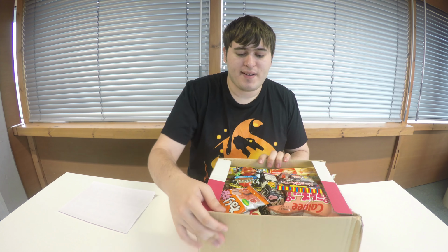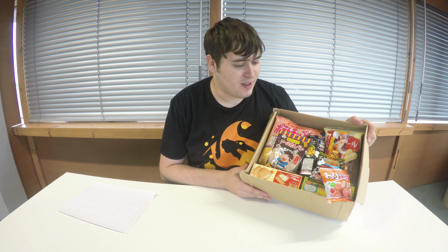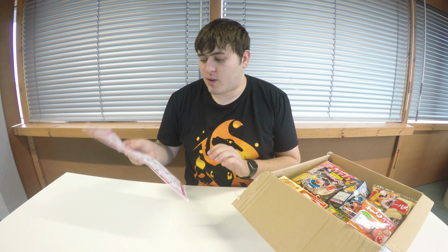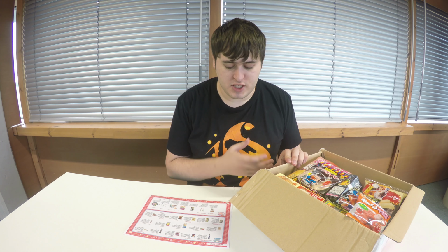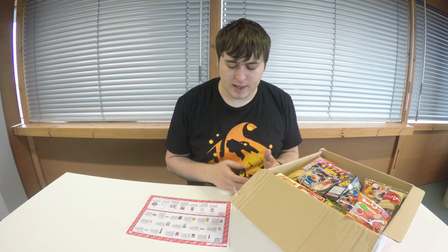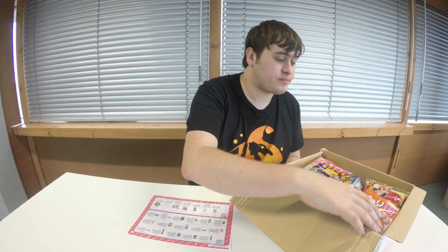It's full to the brim. It's not massively heavy as a box because a lot of it tends to be the savory snacks, but it's normally always full, which is pretty cool. It's very colorful as well. I love how they've presented that in there. But yeah, so I've got this sheet here. I'm hoping it's right. Most of this stuff here comes in the Chibi box, which is the small one, and then a few extras come from the Deka box, which is the larger premium box.